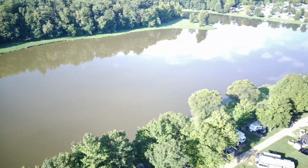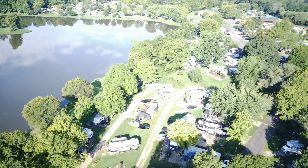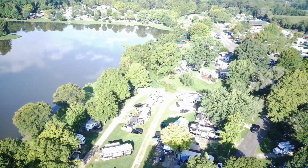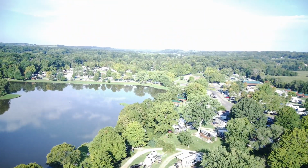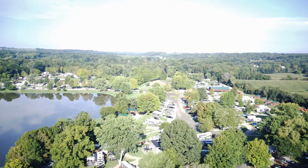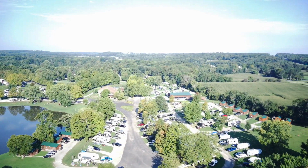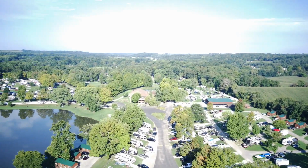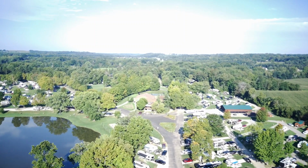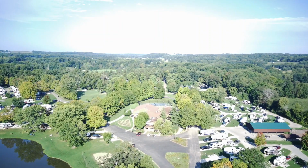Welcome to Clay's Park. It is now a Jellystone campground that's 500 acres and it's located in North Lawrence, Ohio. It has something for every type of camper. They have a wide range of sites from cabins to tent camping and of course your RV sites. They even have seasonal sites for those who would just love to stay in vacation all summer.